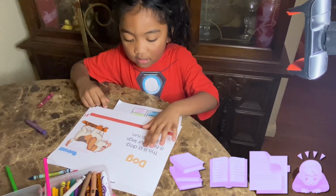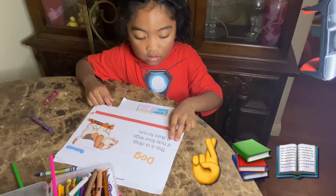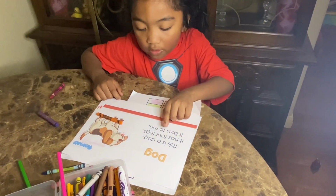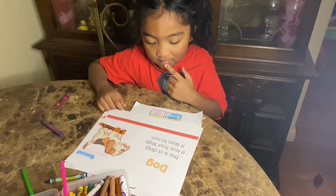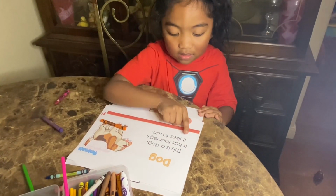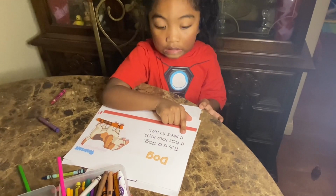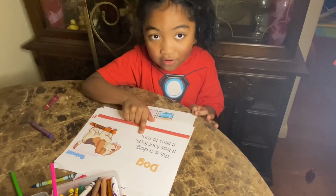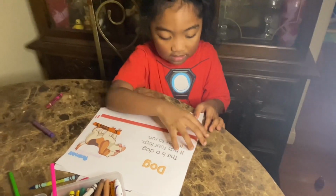This is a dog. It has four legs. Very good. It likes to run. Very good. Next, the cat.